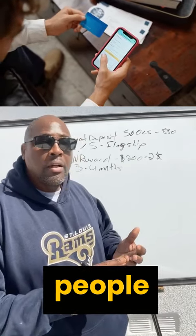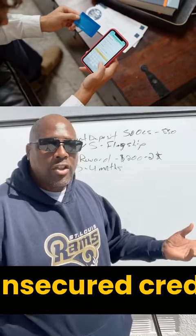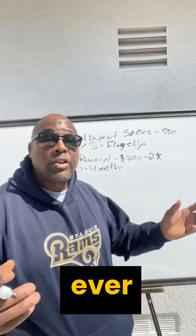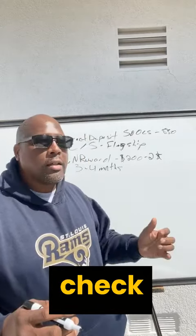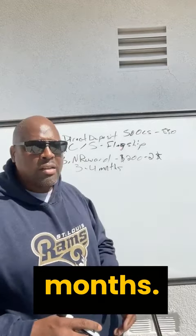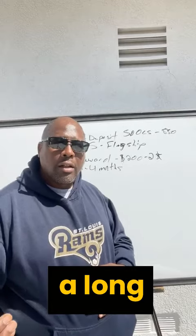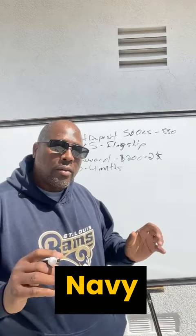Okay, a lot of people, they don't even know that it's been converted over to an unsecured credit card because they never ever checked the app. All right, and this is very important. You need to check the app. Now, in terms of, like I said, it's 6 months, and I know 6 months may seem a long time, but again, we're building a relationship with Navy Federal.